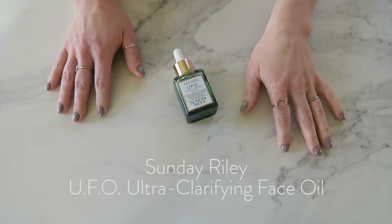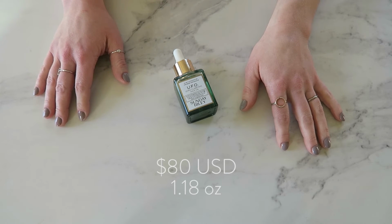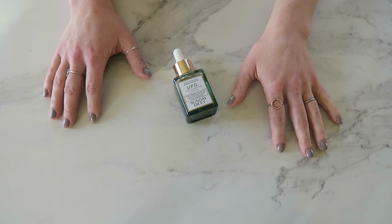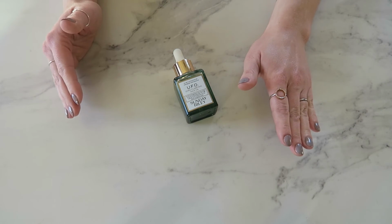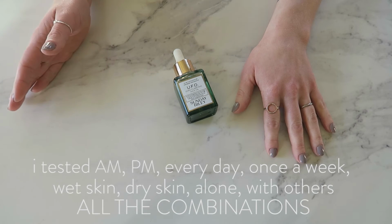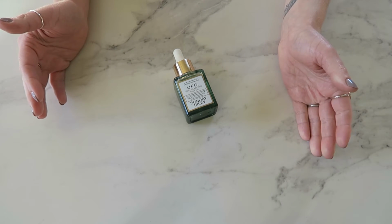This is Sunday Riley's UFO, the Ultra Clarifying Face Oil. I have been using this on and off since I got it in August, so I've given it lots and lots of chances, and this just doesn't work for me. At first I thought I saw an improvement in my skin when I first started using it, but then it must have been a fluke because my skin got worse. Then it just got how it used to be, and then it got worse and just how it used to be, so this guy just doesn't really work for me.